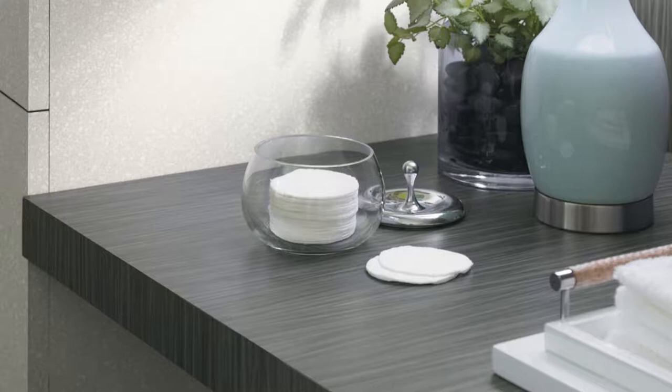Interprint is a decorative printer for the laminate industry, which means that we design and then print the decor, which ends up on laminate surfaces such as flooring, kitchen countertops, even furniture. So we do a lot of printing here, about 7,000 tons per year, and you'd be surprised, wherever you look, there's probably a laminate surface, and chances are Interprint was involved somehow in the printing of the decor.